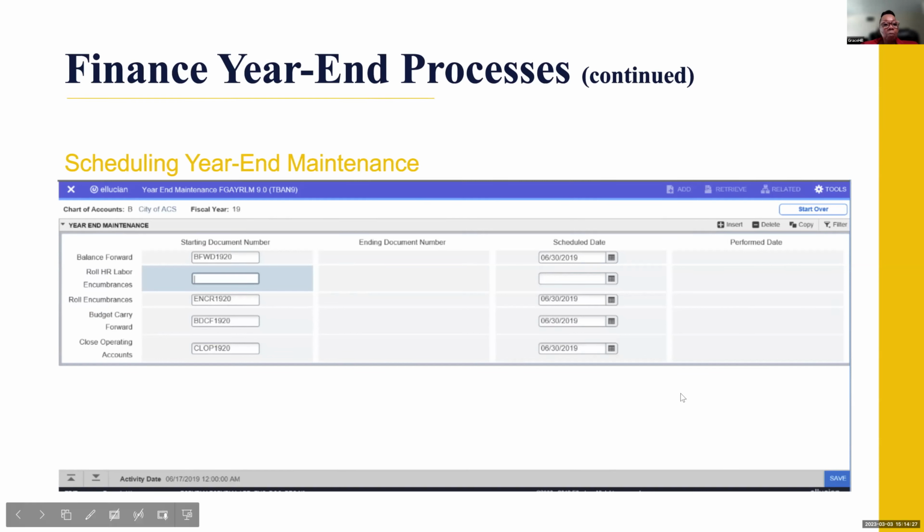The one important thing I want to tell you about this maintenance calendar, you can schedule it for any time when you're doing your year-end close, but Banner locks you into that time. Let's say I put 6:30 here, but 6:30 is a Sunday and I decide I want to do it on the 28th. When I try and do it, Banner's going to say, sorry, it's not time yet.